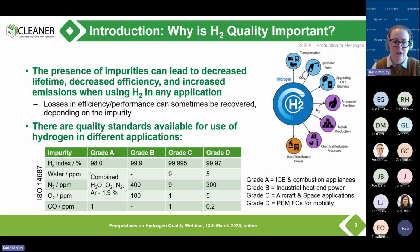In particular, if we're looking into hydrogen combustion, either in combustion engines or in boilers, things like carbon-based impurities can lead to a lot of CO2 emissions. Otherwise, things like carbon monoxide or sulfide impurities can lead to a loss of performance and lifetime when using things like fuel cells. So some of these losses can be recovered, but this is obviously depending quite heavily on the type and the concentration of impurities and the specific end use.